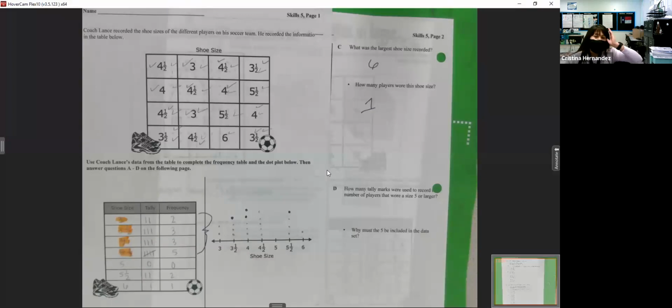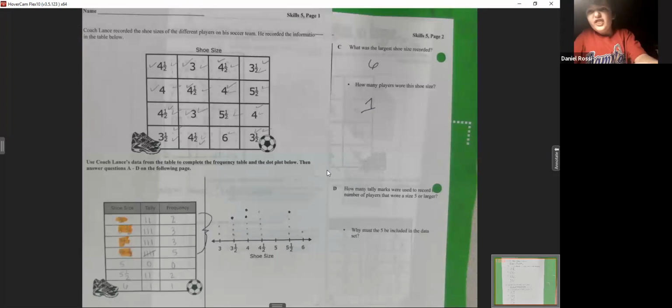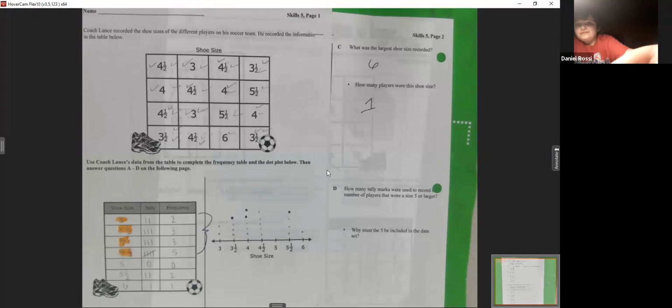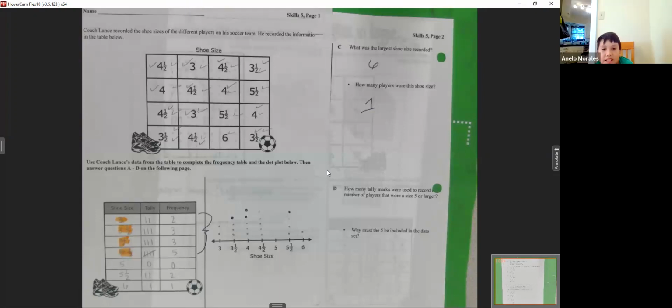How many tally marks were used to record the number of players who wore a size 5 or larger? Size 5 or larger? Yeah. 5. Maybe I think adult makes more sense because my dad coached teens before I was born.